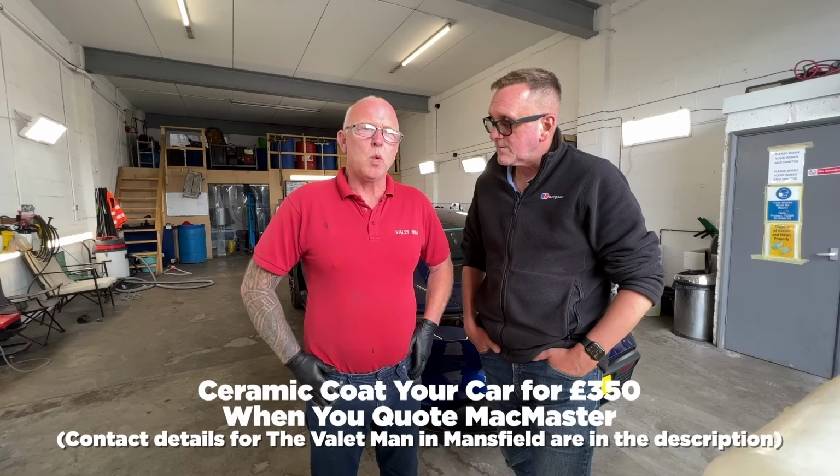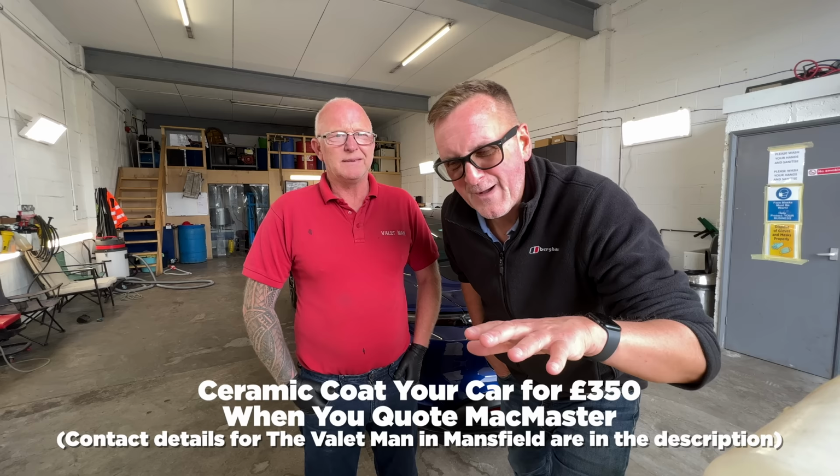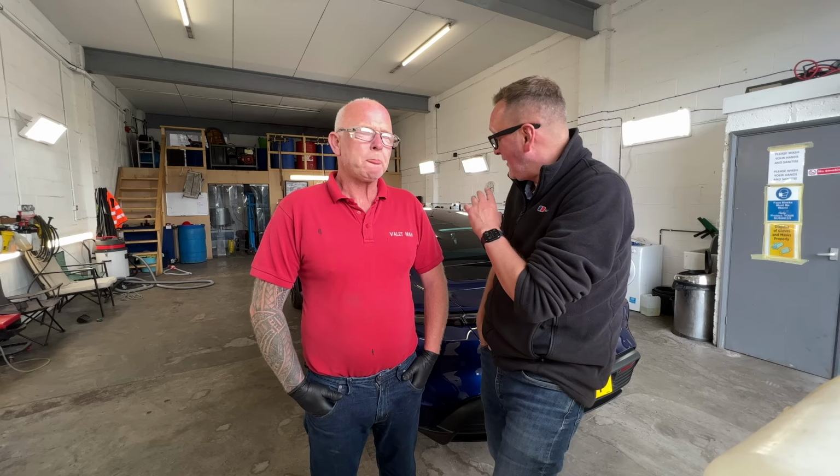Excellent. So, quote MacMaster, you get it for £350. I had mine machine polished as well because you did, yeah. I'm a bit of a perfectionist, so I did that. That's why I didn't know the exact costing for the ceramic coating. It looks absolutely superb.